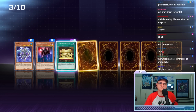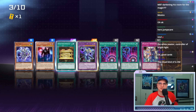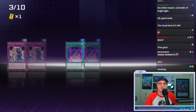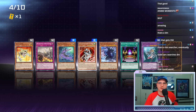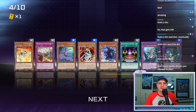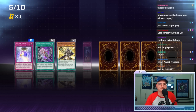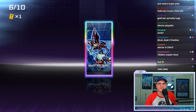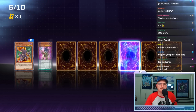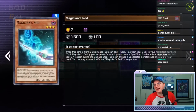That's not bad. That's something Doug needs very badly. Jesus Christ, two Chaos Scepter Blast. Rod, nope. Dark Illusion important though. Rod. That's our Esol playset. Robe. Hey, there we go.